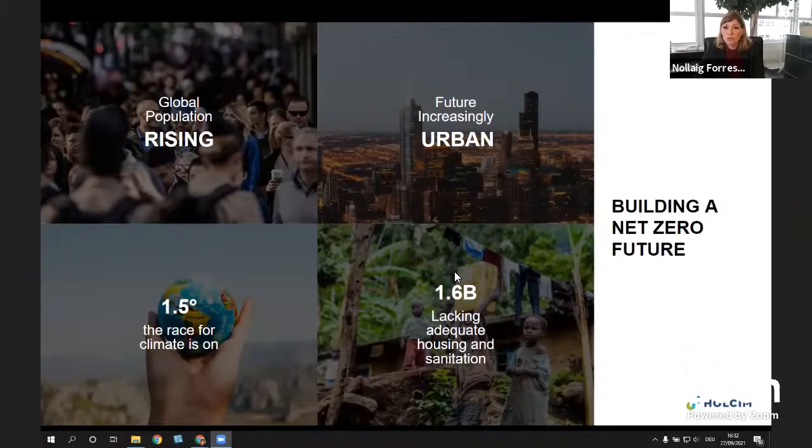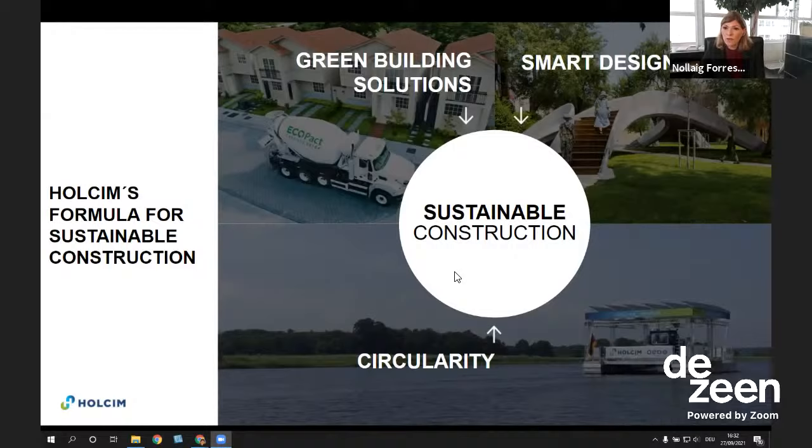Holcim has been leading the way in our sector to really drive the net zero agenda so that we can build this world that works, with people and the planet at the forefront of green building solutions, applying smart design to build more with less. That really is the promise of projects like Striatus, but also driving the circular economy to keep materials in use as long as possible so that we can keep on building new from the old while preserving nature's precious resources.